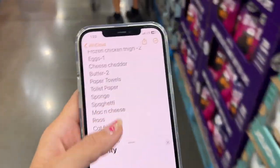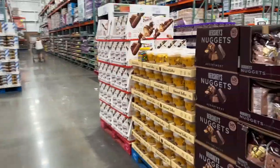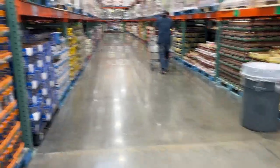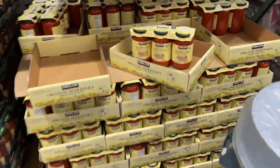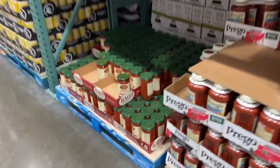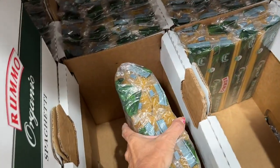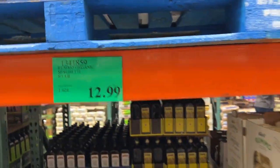All right, I have my list here. Let's get busy shopping. Ooh, that's new. I haven't seen that before. Interesting. I'm still gonna stick to the Rao's. And spaghetti. Let's see. It's not thin spaghetti, is it? No. $12.99. It's not too bad.